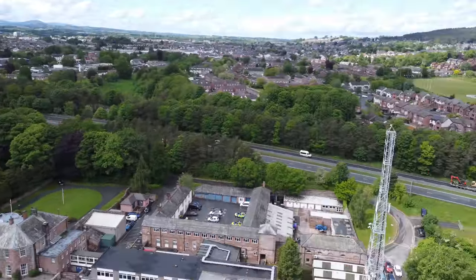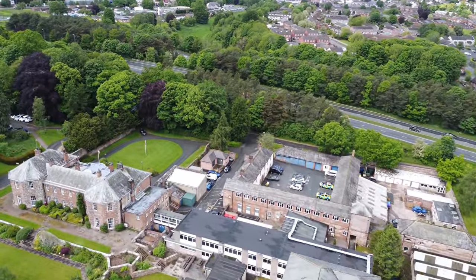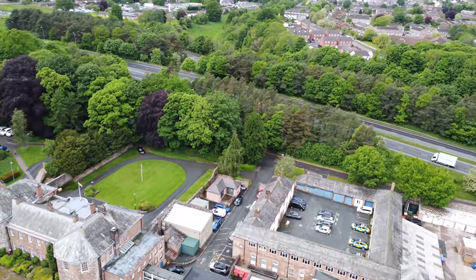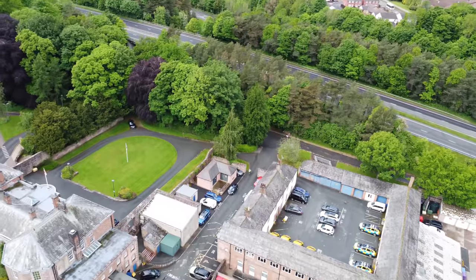We're going to head back. It is a bit windy, so I'm going to put the speed up. We've got a guy on a bike just coming out.